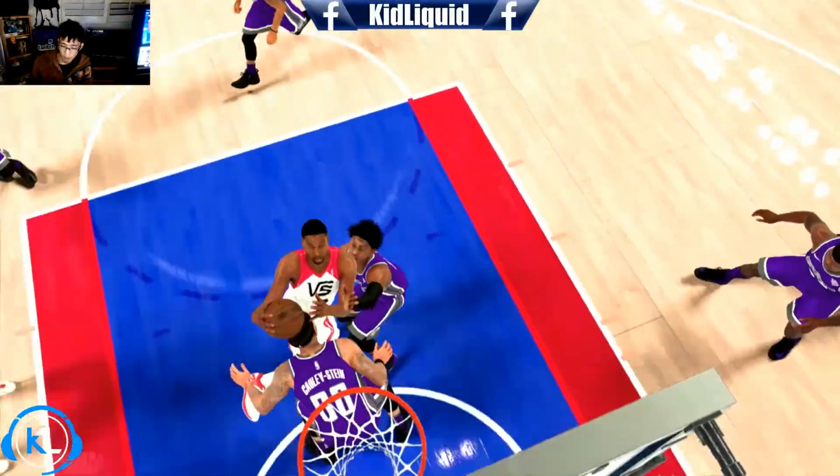And so it's Los Angeles, up by a dozen here at the end of the quarter. They've been playing some inspired defense, giving up very few easy points. And we've got more NBA action on 2K Sports coming your way after this break.